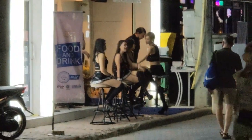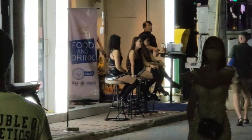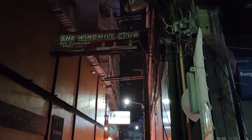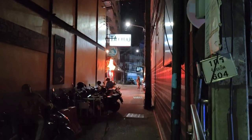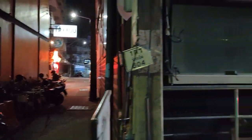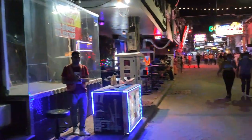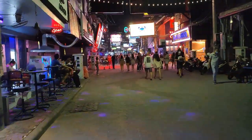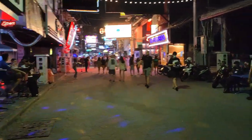There you go, you've got some bright lights amongst all the doom and gloom. Skyfall, been around for a long time, one of the old stalwarts of Walking Street. Some of the side streets off Walking Street aren't a great deal of fun right now either. These places used to be filled with fun and activity and energy, and now they look like dark alleyways.